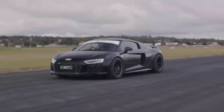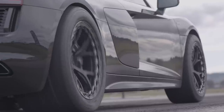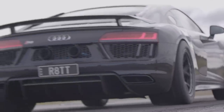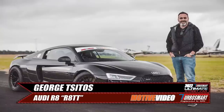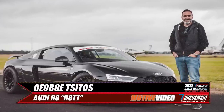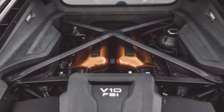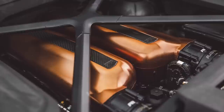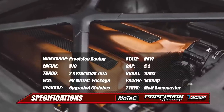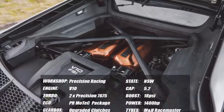The Audi R8 is often considered the more subtle, sensible, comfortable and daily drivable of the twin V10 supercars. Well, as subtle as a supercar can be anyway. George went the R8 option for that reason, but don't be fooled, this thing is a monster. Although still running the stock engine and gearbox with upgraded clutches, George opted for the Precision Racing Stage 4 turbo kit, which is capable of 2,000 horsepower, in anticipation for when the motor is rebuilt and toughened up.